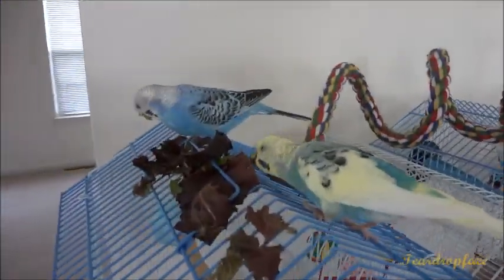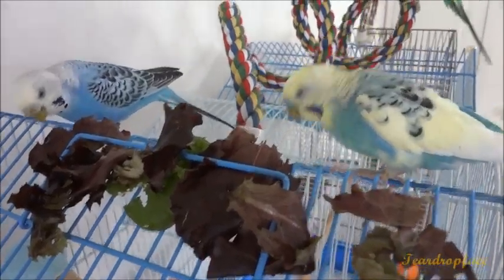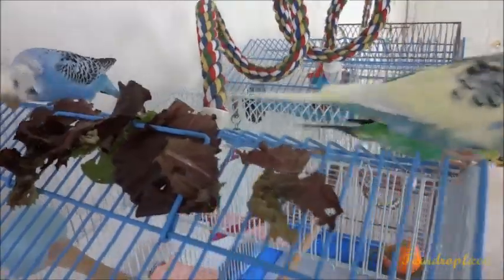Let's see what Mango and Blueberry are doing. Ooh, yum. One thing about red vegetables, their poop becomes red too. So after they finish eating, I put them in the cage, so this way they can poop in the cage and not elsewhere.